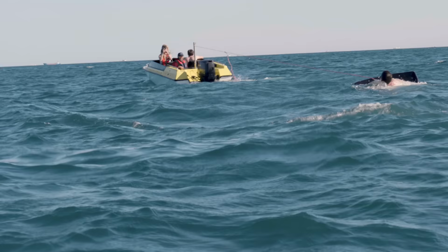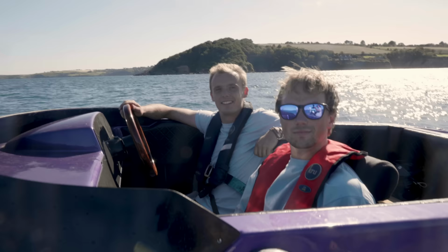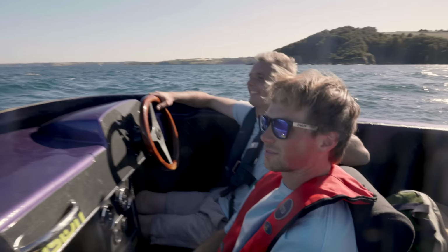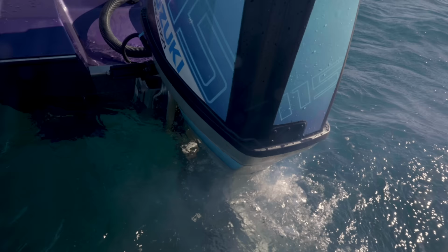Basically, the only thing in the water is the propeller, pretty much. Yeah, it's a very airborne boat. I love the kind of metallic purple. It's very comfy in there. Yeah, it is a lot. So it's two strokes, yeah.